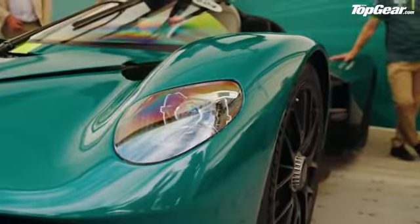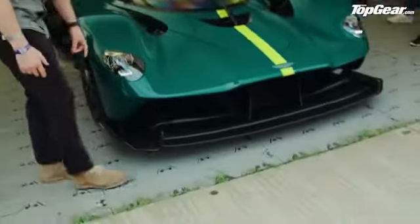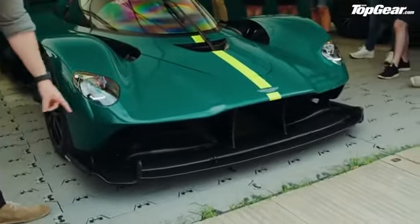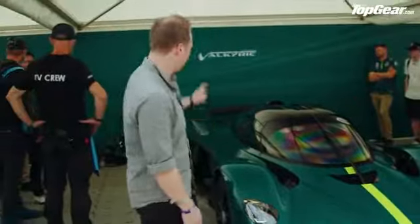He's since left the project and left it to Aston Martin to bring this thing over the finish line. I mean, to look at, it's absolutely insane. Look at the front splitter on that. And this is supposed to be a road car. I've got speed bumps on the road I live in. I'm not sure that would get over them.